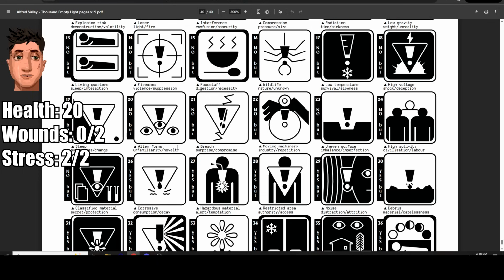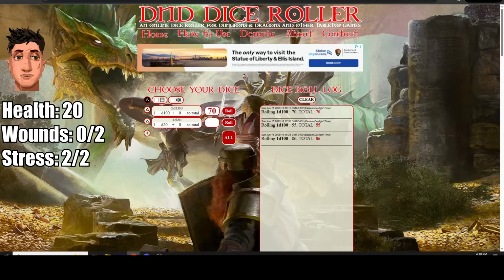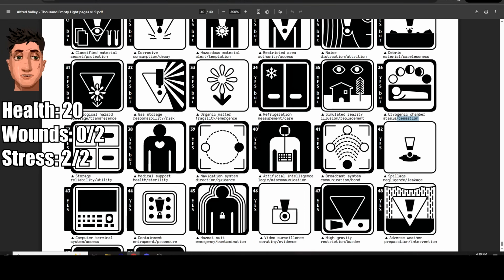Okay. Let's make our way on over past the tunnel to the cubicles. Are there any traps evident on the cubicles? 42. Yes. Spillage, negligence, leakage. So whenever I approach the trap area, I mean the cubicle area, there was a rigged trap, a bucket of acid that sprays out from a trap there at the entrance to the cubicles. So when I start walking up, I see this acid spray out.